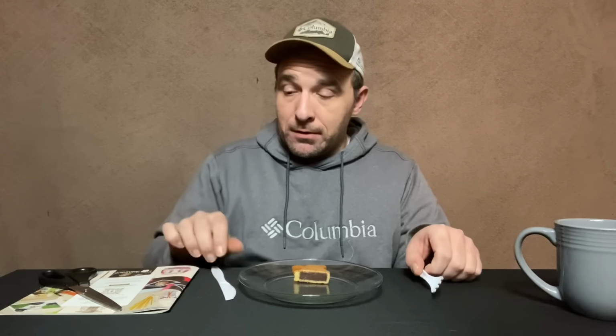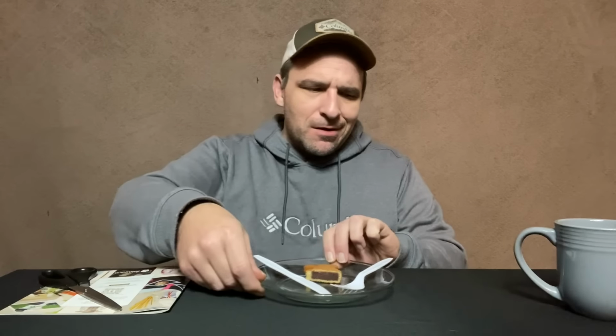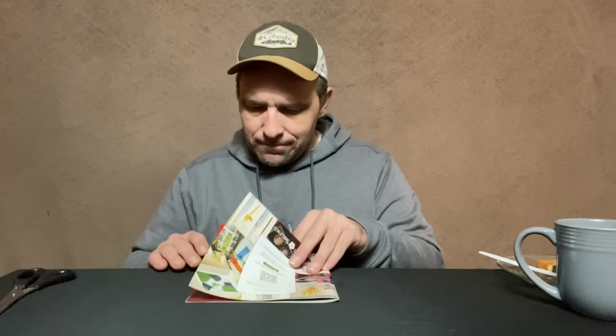And even though it's soft and spongy, it's kind of dry. And don't get me wrong, it feels really good, but you know, it needs a little bit of moisture added to it. Let's see what it says about the fish.